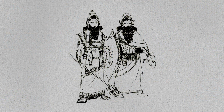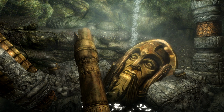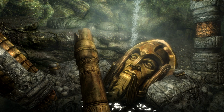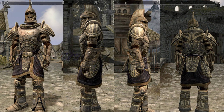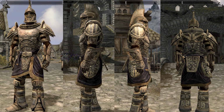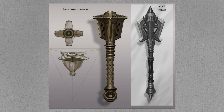The Dwemer, also known as just dwarves, are an extinct race of elves not present in Skyrim. They were mysteriously wiped out long before the game took place. However, they left behind a whole slew of ancient weapons, armor, and architecture that look drastically different than anything else in the game. These are items meant to look like they're from a different time, so they have to be designed using a different set of rules.